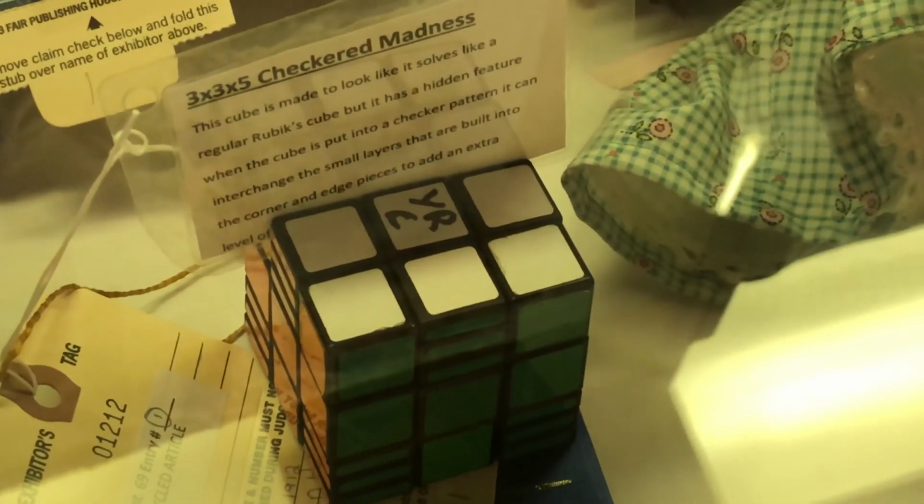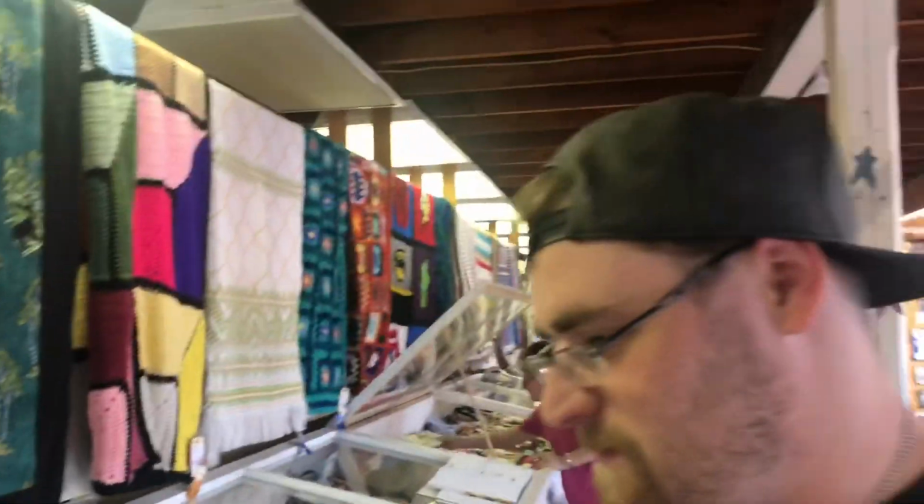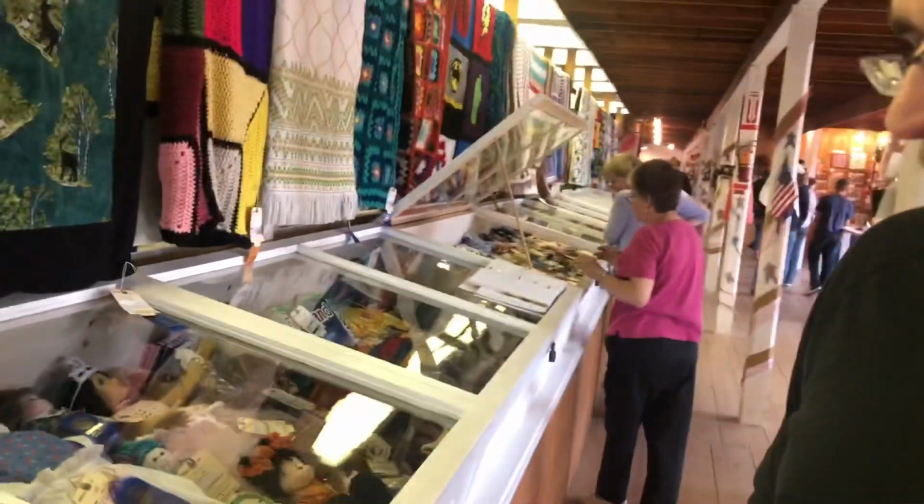And there's the description right there. How long did it actually take you to make that one? That one took me like 10 hours to make. 10 hours? Yeah, I had to cut all the pieces. Nice. I didn't have to do much epoxying. Like that one took a lot of epoxying to make.